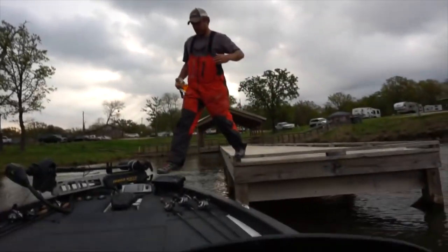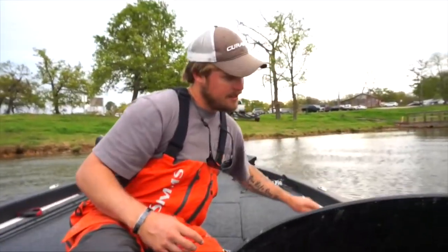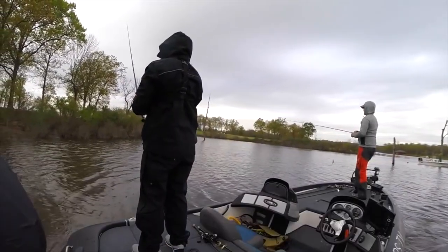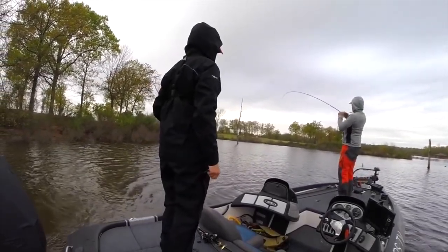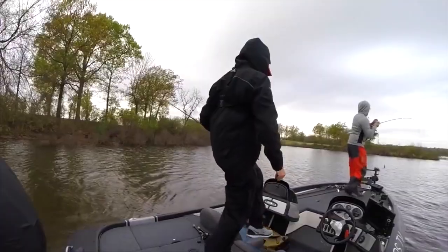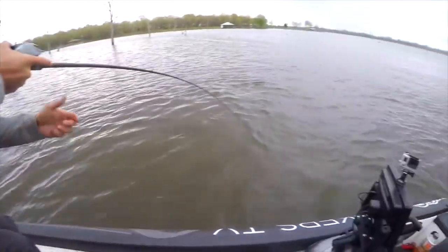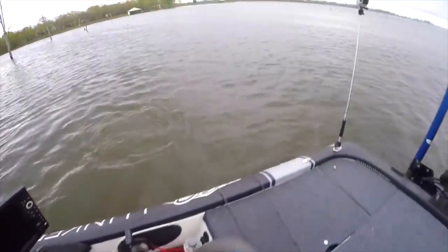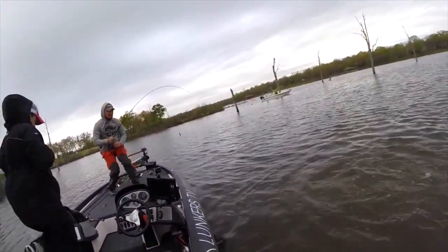I can get closer if you want. All right, good. We're in the boat, boys. Go find some fish, huh? That's the plan. Oh, we got a fish. Fish on, fellas. There we go. Ooh, it's a good one, dude. It's a good one. Oh, it's a tank. Oh, it's a tank. Yeah, I'll grab him.